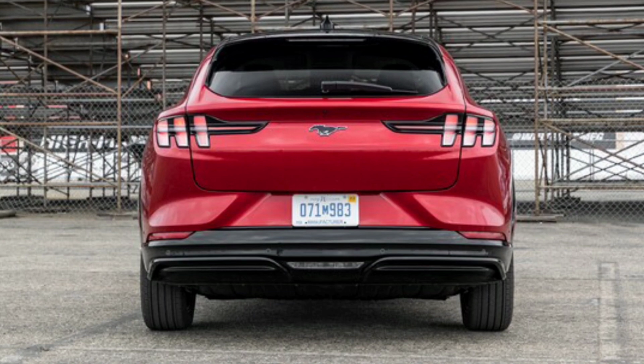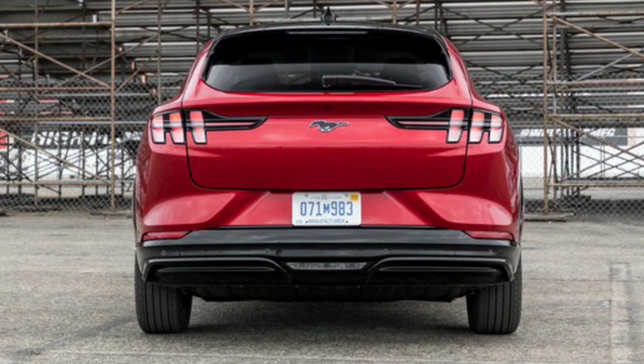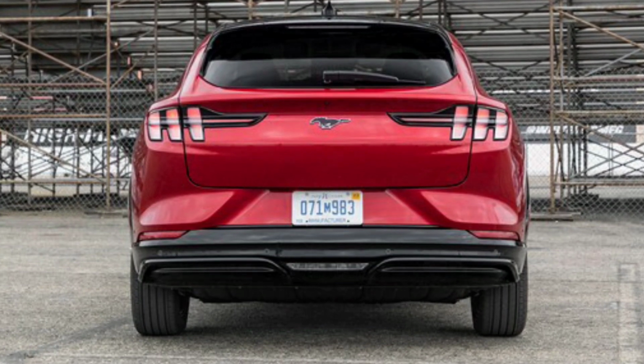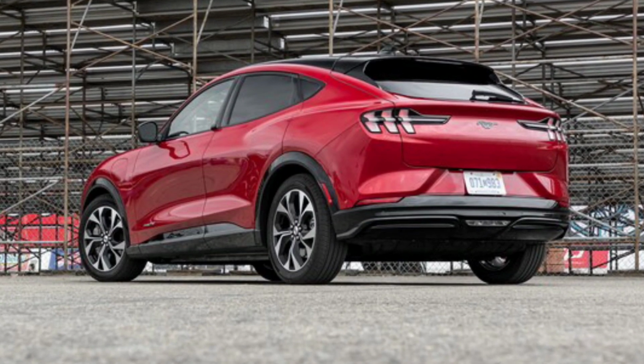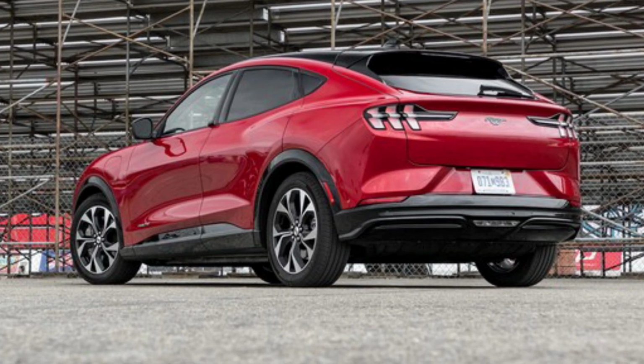Whether the Mach-E is a real Mustang or not is irrelevant. How confident do you feel driving it? Does it check all the boxes: safety, range, interior, styling, equipment, etc.? These are the things that matter. With a recent IIHS Top Safety Pick overall rating, this midsize electric SUV is one not to be overlooked.